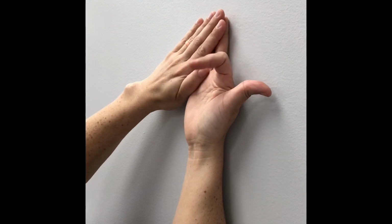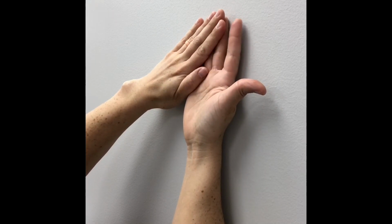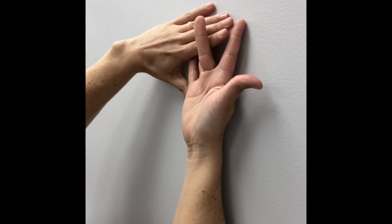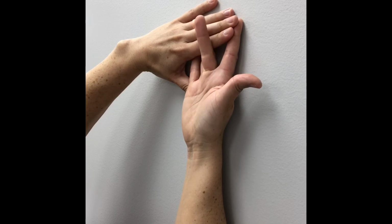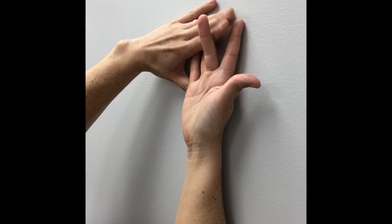For the next exercise, you'll need to use your other hand to hold all of your fingers but one in full extension, then gently bend the unrestricted finger at the middle knuckle. Repeat this 10 to 15 times, then move to the next finger. It's important to keep your wrist straight while performing this exercise.